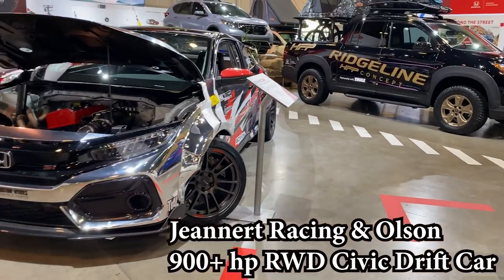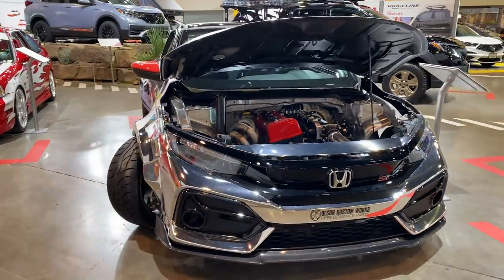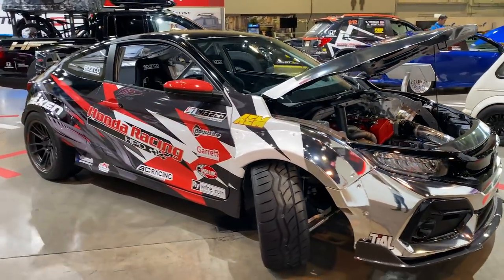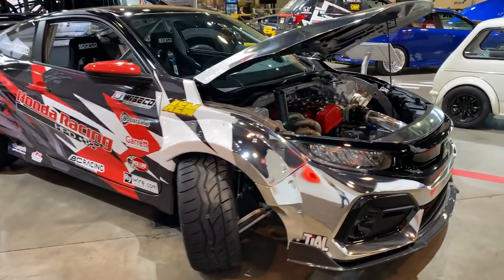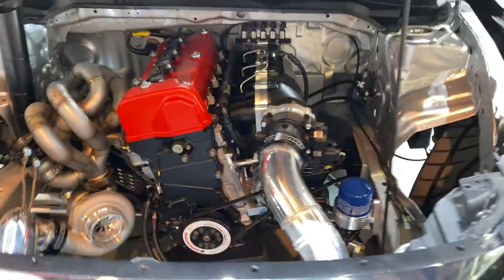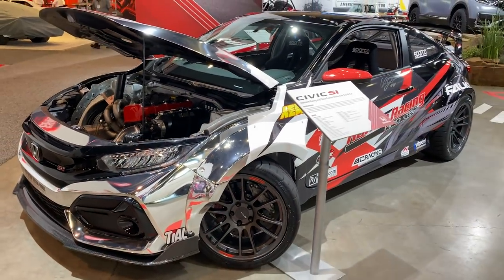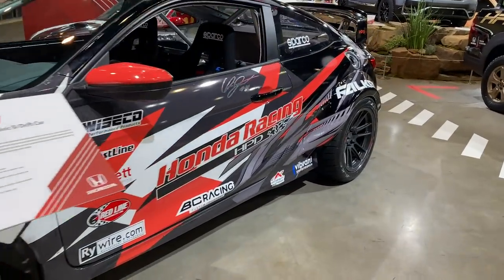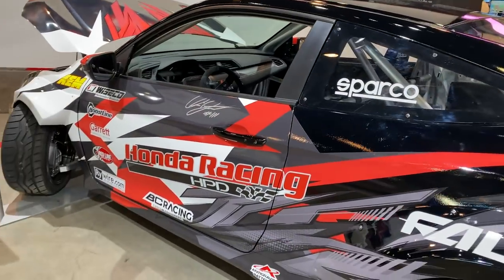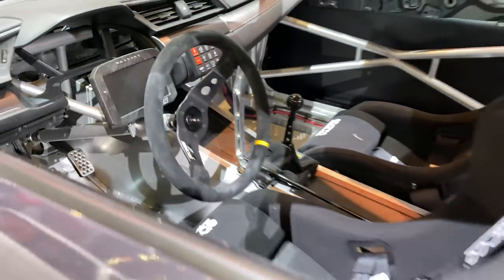One of my favorite cars of the show, 900 horsepower Civic Si drift car, rear wheel drive, powered by a Honda 2.4 liter turbo engine. Look at this thing. Just look at these tires. These are like that in the back. This is just stupid cool. Just all the little parts and the way they built this is just absolutely amazing. If you check out the inside, it's what you'd expect from a drift car. Nice, simple.